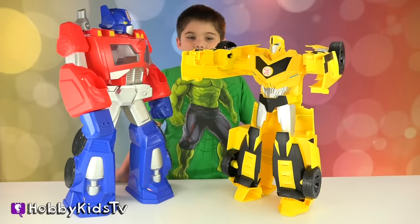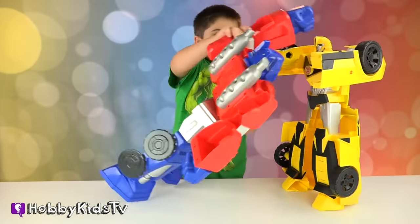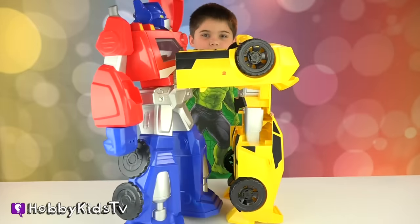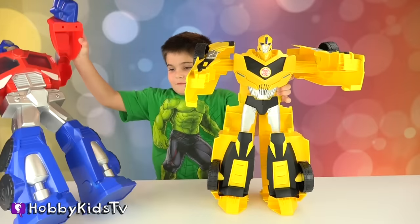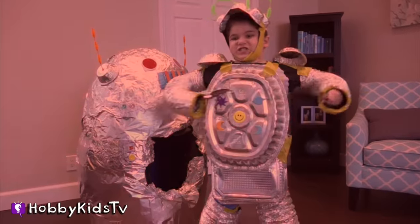Super cool! Optimus Prime is still bigger. Oh! Wow, he's really pushing into place. How dare you, Bumblebee? Oh! He wins! Transform! It's Robot Hobby Pig.